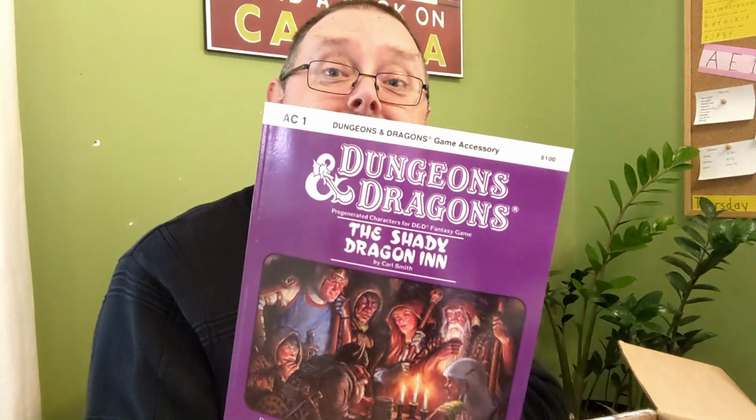The Creature Crucible. This is another accessory. I think critters. Aquatic. You're right, it is the sea people. It's aquatic, friends. Cool. So we can be expecting an adventure up in the Great Marble Sea. The Shady Dragon Inn, pre-generated characters for D&D Fantasy. Oh, that's cool. I love the Shady Dragon Inn. Neat. And this is what I love.